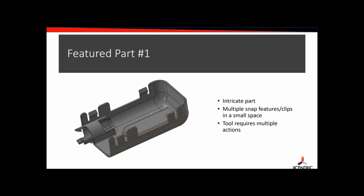So this part, it's a small, intricate part. As you can see, we've got a lot of clip features or snap features around the inside perimeter, as well as this little slot feature with internal clips. So as you can imagine, there's a lot of action going on in this part. This is a half to a housing, and we ended up going with manual actions. This wasn't a fully automated tool, just due to the low volume nature of it. So we ended up with loose pieces or hand picks or hand loads, as we call them.